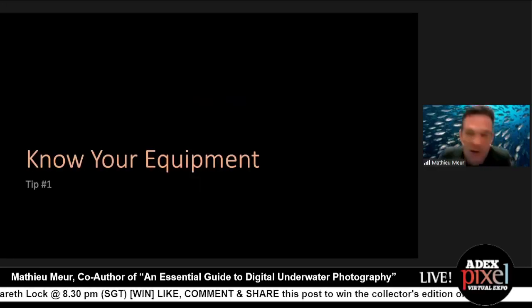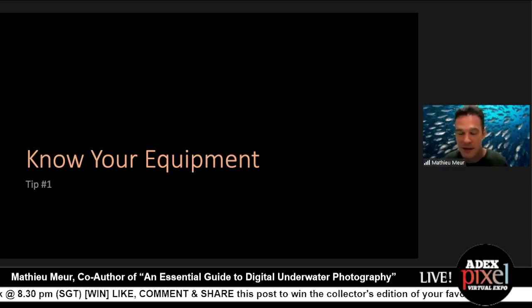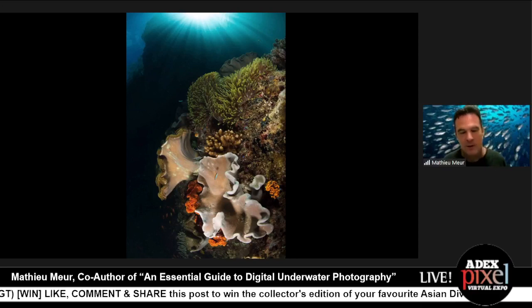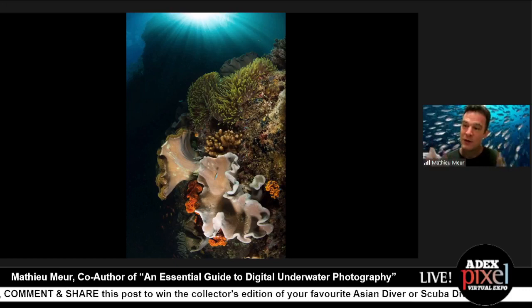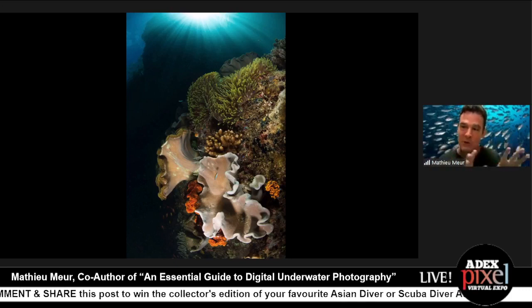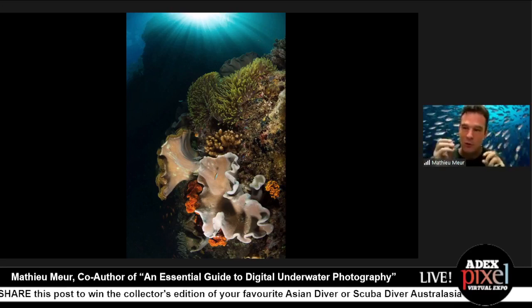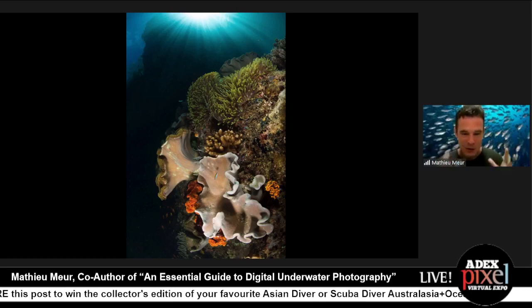The first tip I would highly advise is that you should know your equipment inside out. I've tried to illustrate this through a few different photos. This is a simple reef scene captured in Raja Ampat a few years back. To capture such a scene, looking into the sun, you need to very quickly change your shutter speed. You need to know your equipment, be able to feel the buttons, know exactly where each control is, and change the shutter speed to a high speed to capture the sunburst and freeze the scene.